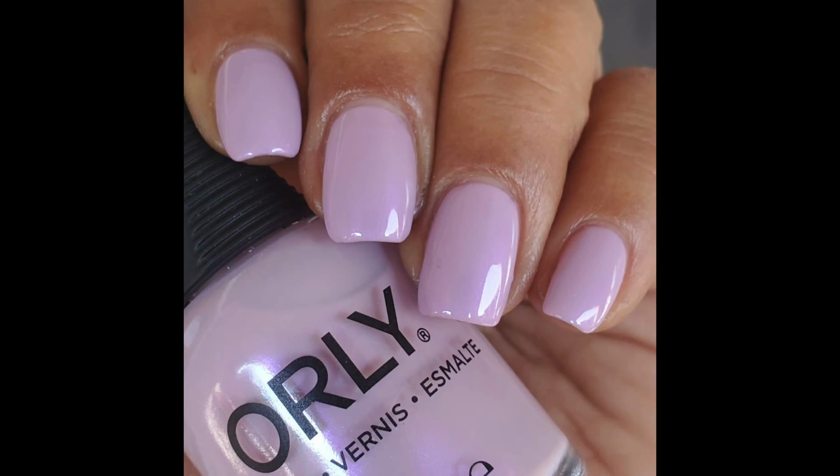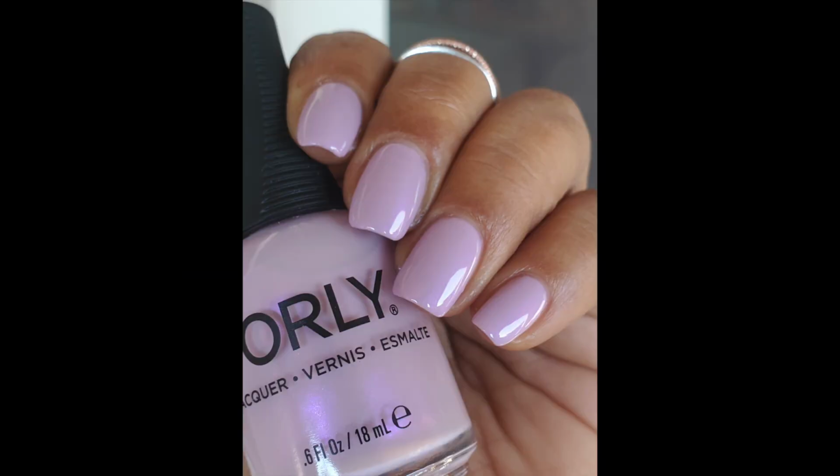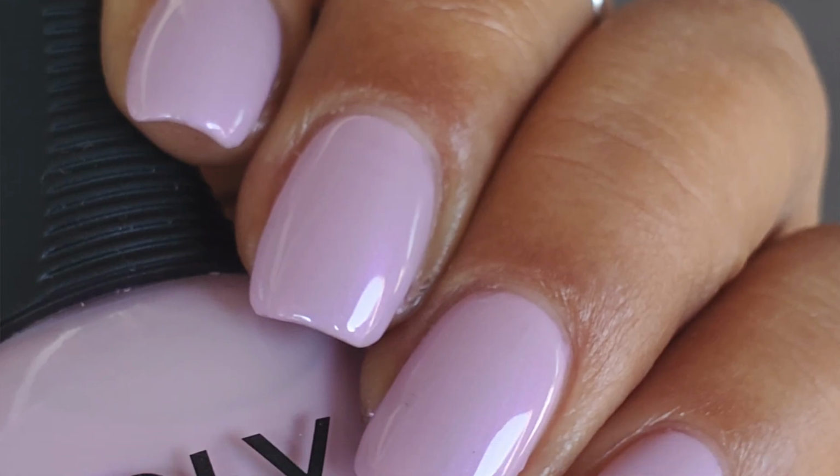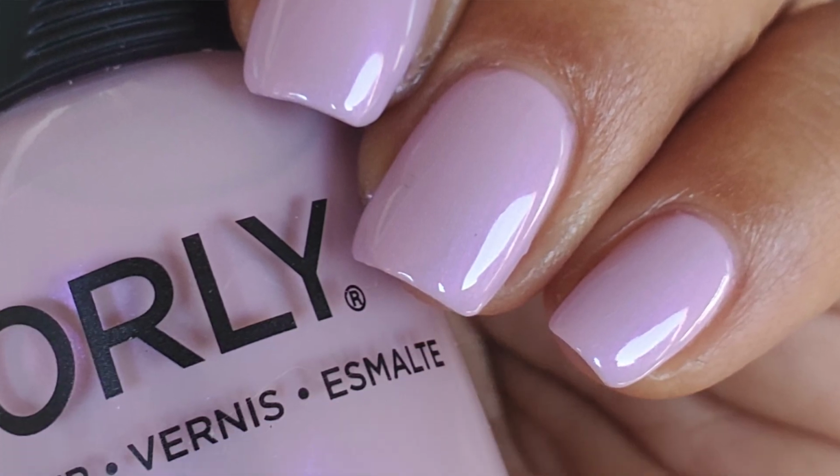And then one that I think came out in the earlier parts of last year, this is Lilac You Mean It. The base of this is a lilac, and it has a little bit of gray in it, and then it has a strong purple shimmer that is visible on the nails, a little bit on the sheer side, so it does require 3 coats, and I can slightly, and I mean slightly, see my nail line, but it's not patchy, it's not streaky, it's leveled out, and it's even on the nails. It's just a little bit more of a thinner formulation.